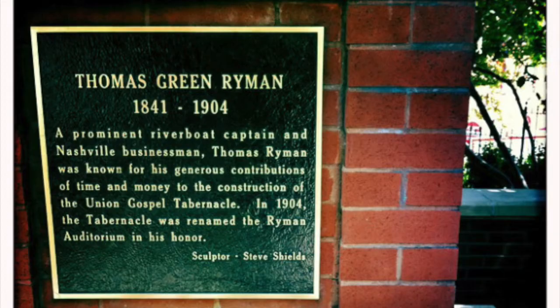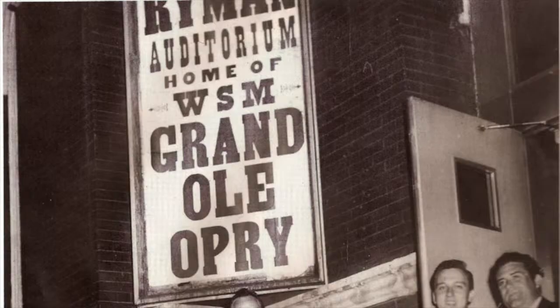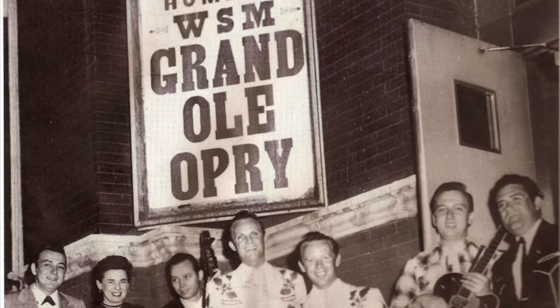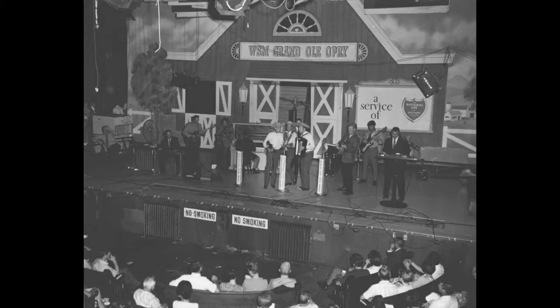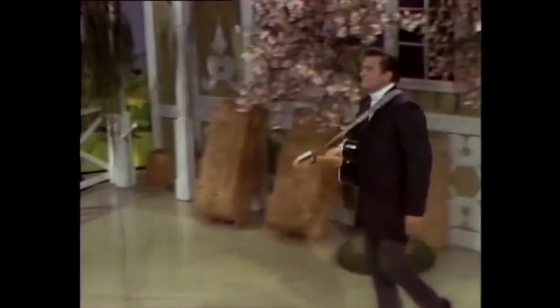While the architecture is incredible, the thing I find most interesting about the Union Gospel Tabernacle, later renamed the Ryman Auditorium in honor of Mr. Ryman, is that it eventually became home to the Grand Ole Opry in 1943. People flocked to hear all different performers sing, including everyone from Dolly Parton to Elvis Presley and even Johnny Cash.